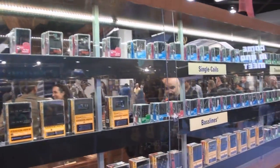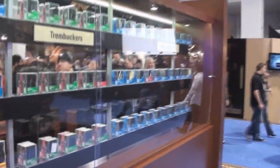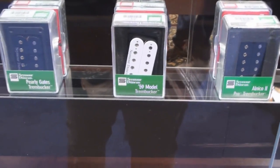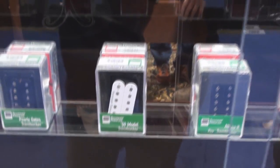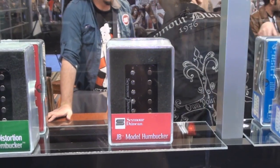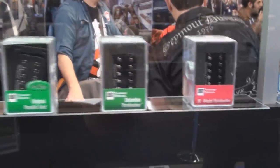So, great pickups. I've got a Seymour Duncan. Let's see, I've got a JB and a 59 in my Les Paul. I don't even see, they don't even have their humbuckers here. Looks like, oh yeah, there it is. There's a 59, I've got a black covered one. And a JB in my Les Paul. It's kind of the standard. If you're using Duncan pickups, they work great in the Les Paul.